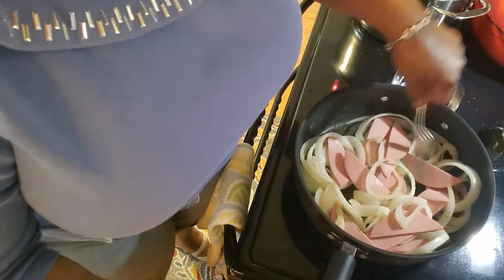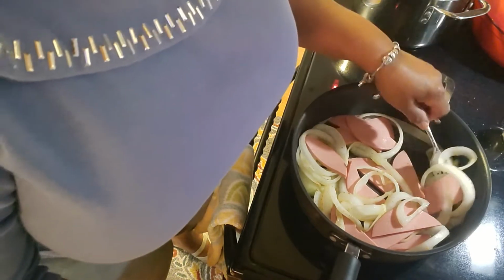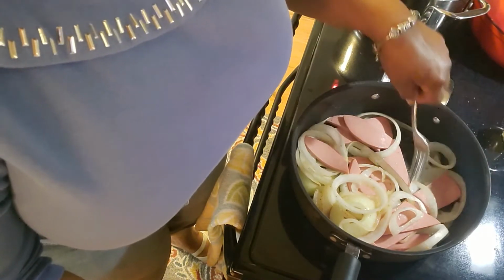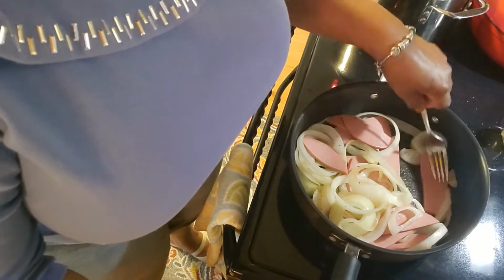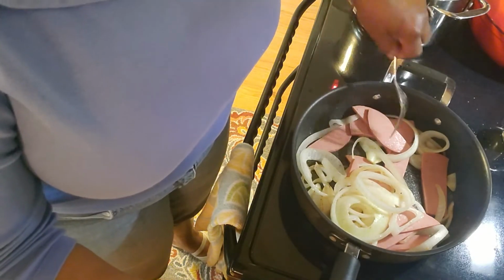There we go. Get everybody happy. And what I'm doing is trying to get the onions on top, and I'm going to take the bologna down to the bottom of the pan. So there we go. We're getting those onions all together and ready to transfer to a dish.